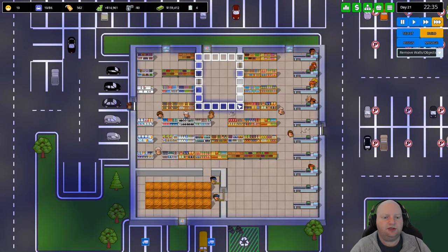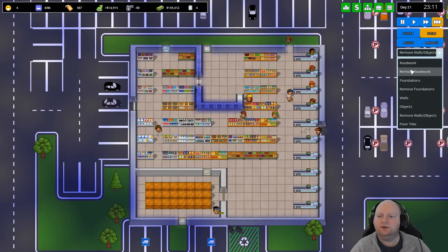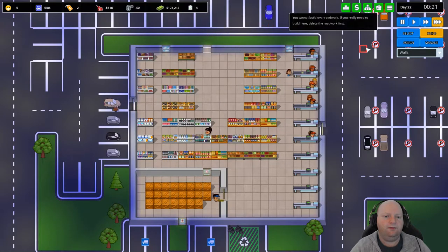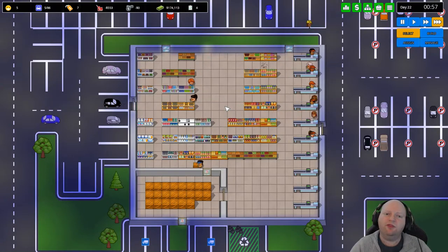You remove those walls, please. And that door. And then we'll put in that door's place an actual wall. And let's also put new shelves in there as well, which is going to be perfect for us. Boom. Put a wall in there so there's just a hole in the wall. Kind of annoying if you went to a shop and there was a hole in the wall, wouldn't there?